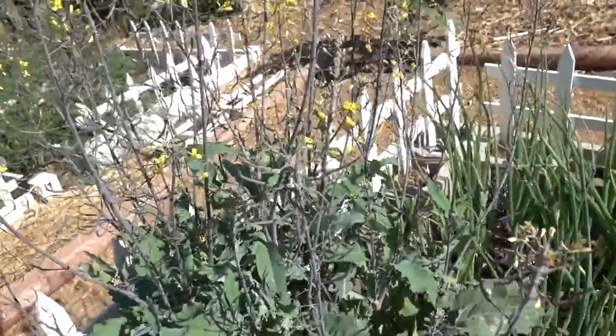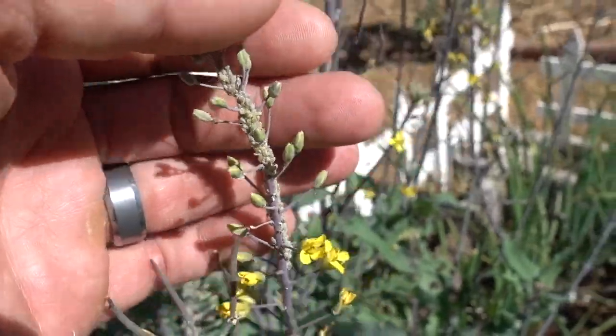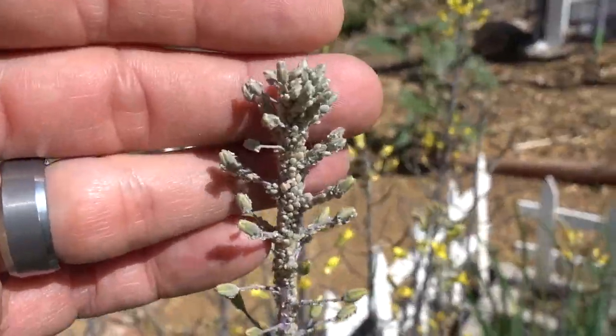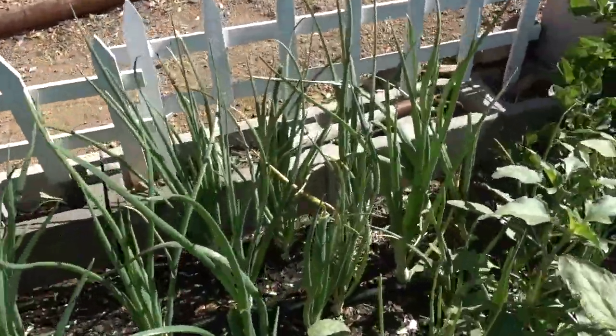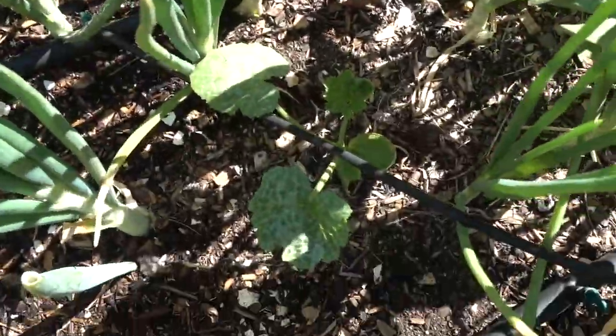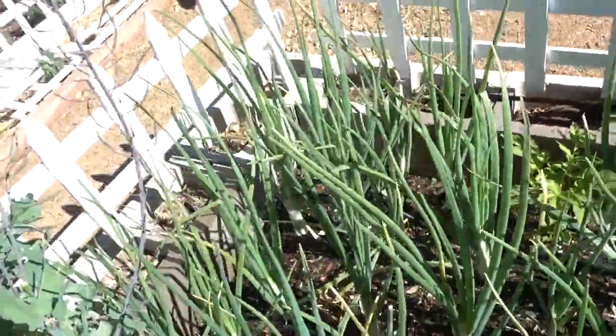But that's great. Oh man, got aphid infestation. Look at all that. Gotta hit those with some soap. Soapy water, that'll do it. And I think that's a pumpkin in there. And a tomato. I think those are volunteers.